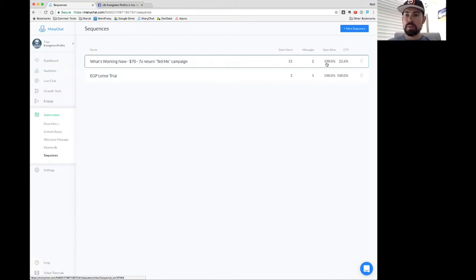Open rate. What's that open rate say? I can't quite read it. It's too many numbers. So 31 people have gone through this little sequence here. There's only 2 messages in the sequence. You get one now and then one like 15 minutes later. But 100% open rate, 22% click through rate.